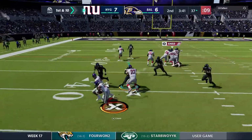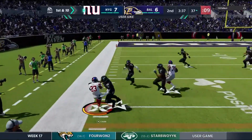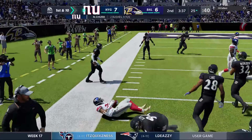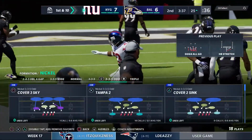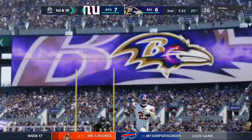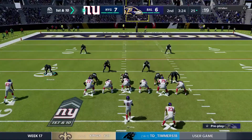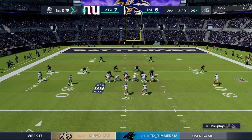A run for Nick Chubb. Gets over out of bounds right at the 25. 12 more yards there and another first down. We use the word relentless a lot with guys who are aggressive on the field. In this case, it really fits, doesn't it? How about his ability to break tackles and his feet never stop moving?